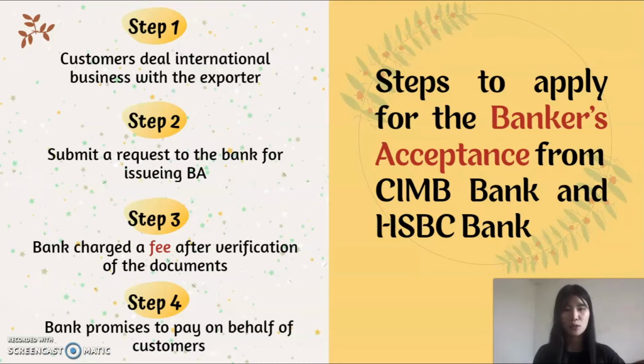Next, the steps to apply for banker's acceptance from CIMB Bank and HSBC Bank. Both banks have the same procedures in the application of banker's acceptance. Step 1. The customer does international business with the exporter. For example, a Malaysian buyer makes a purchase of products from an Australian seller. Step 2. The customer needs to submit a request to the bank and ask the bank to issue the banker's acceptance. At the same time, the customer also needs to prepare the documents needed for the application.